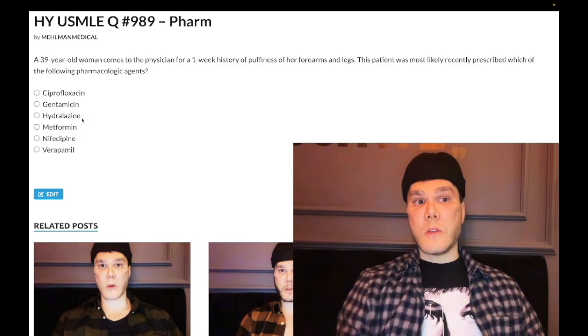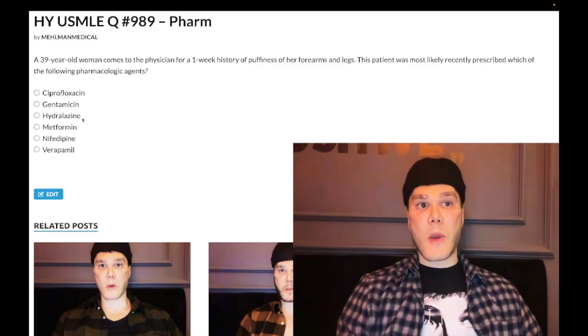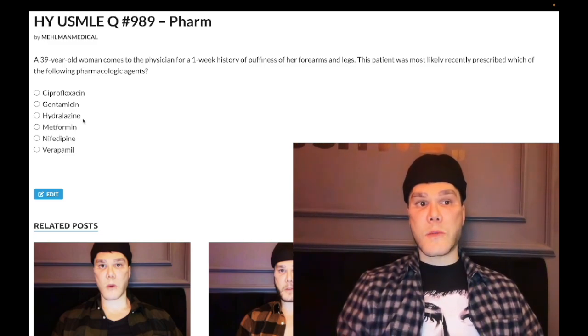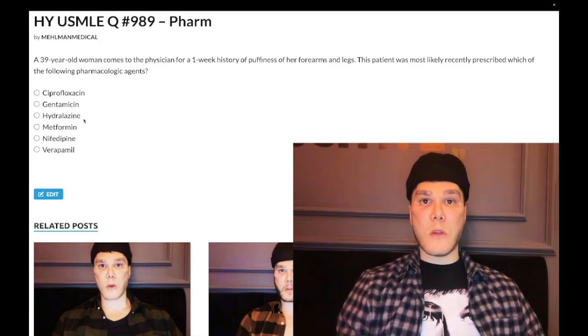Now, the only use case I could say you might want to be aware of is for OBGYN 2CK. It can be used for hypertensive emergencies in pregnancy. For Step 1 and 2, you could also be aware that it's a known cause of drug-induced lupus with antihistone antibodies. Wrong answer.